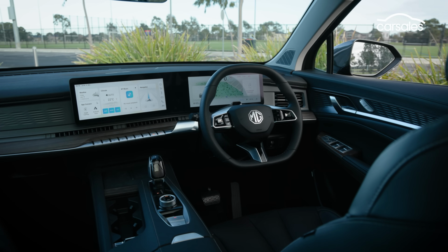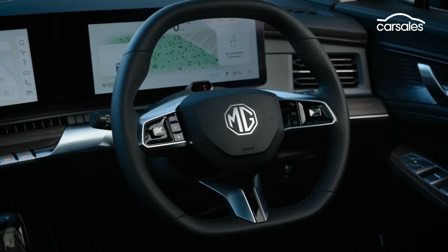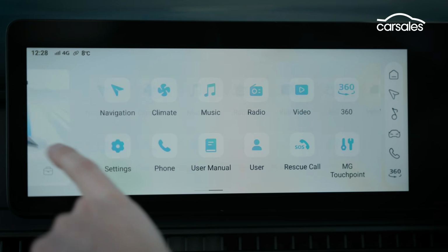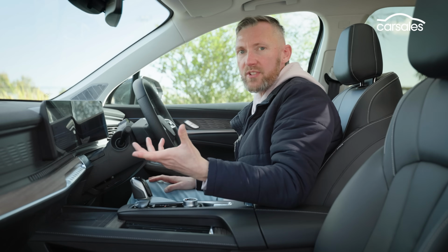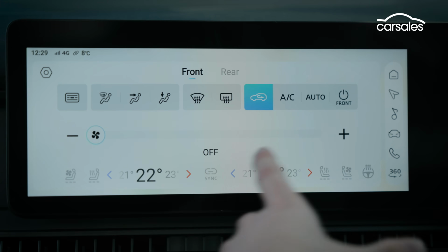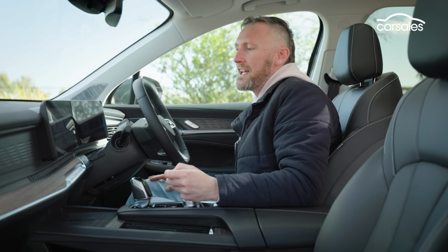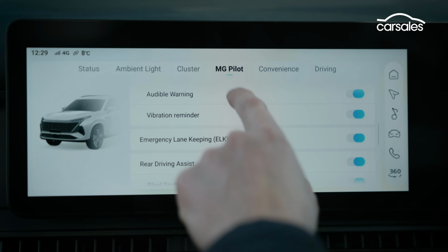The twin 12.3-inch digital screens look great, but there's a few issues with them, most notably the lack of processing power. Touch response is okay. It's not too bad, and sometimes you need a slightly harder push. And while the processor is not bad, it's not the quickest out there. So some menus do take a little longer to load up than others. And that can be frustrating, especially when things like climate control and the car's safety systems are buried deep within several menus. It can wear a little thin.